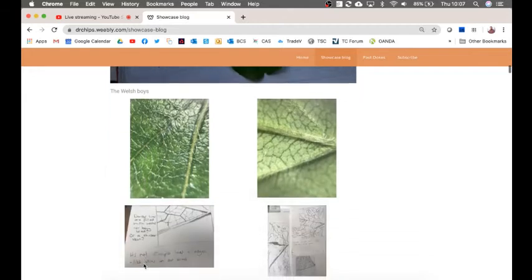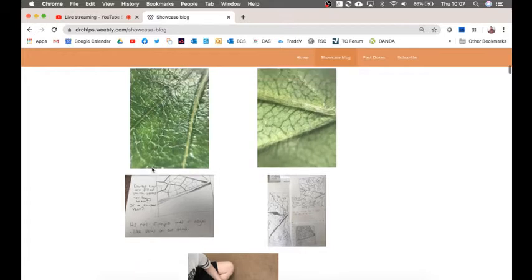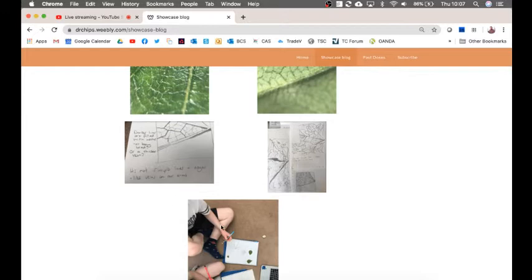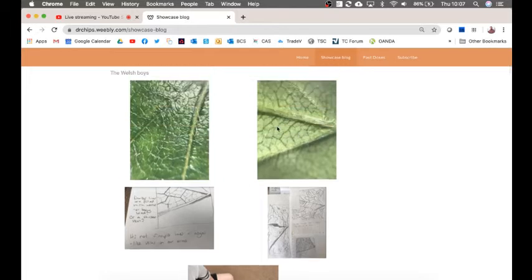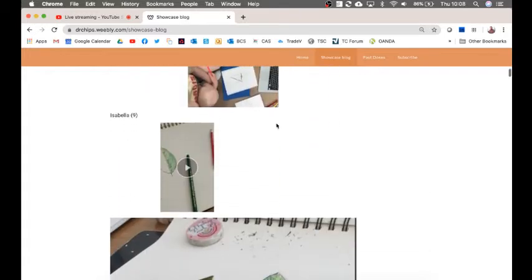And the Welsh boys, very fortunate. Mum had a macro lens for her camera and has sent me these incredible pictures up close of leaves. Look at that, they're fantastic. Thank you so much for sending those in. And the boys use those pictures and also their observation skills looking directly at the leaves to make the sketches of them. And they had lots of discussions about why some of these veins are darker, some of them are lighter, which sounds brilliant. Lots of scientific questions being asked, which is super.